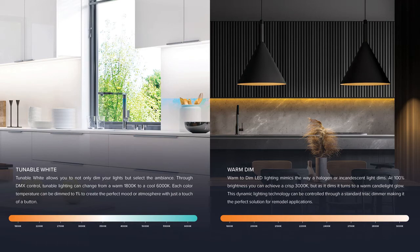So just to give you guys a brief explanation of what that is, rather than having a control system or using DMX control to tune your whites, you're able to do it through primary side dimming or even a triac dimmer, where you start at 3000K and as you dim, it goes down to 1800K and dims just like an incandescent bulb. We then have tunable white.